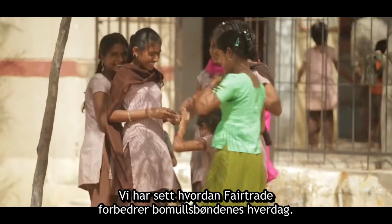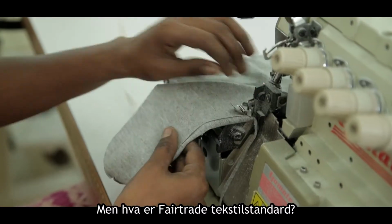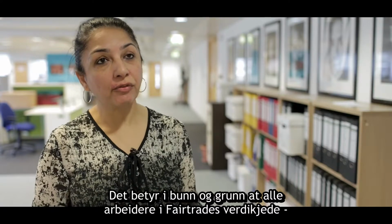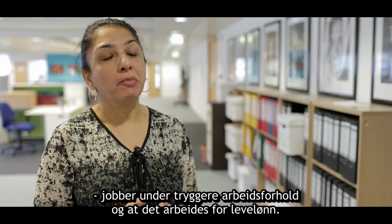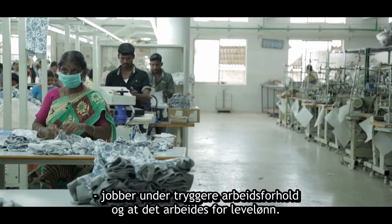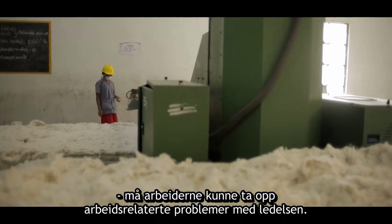We've seen how Fair Trade makes life better for cotton farmers. And something called the Fair Trade Textile Standard helps factory workers get a better deal too. But what is the Fair Trade Textile Standard? What this essentially means is that workers in the entire Fair Trade supply chains will be aware about their rights. They shall have functional trade unions. They will be working under safer conditions and working towards achieving a living wage. To meet with the Fair Trade Textile Standard, workers must be allowed to come together and present any problems to the people who manage them.